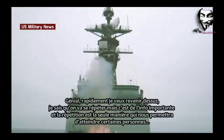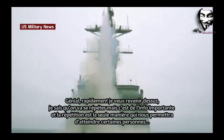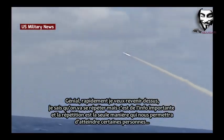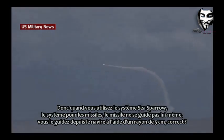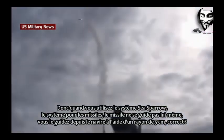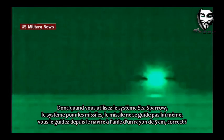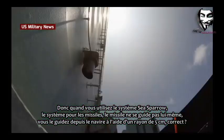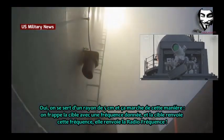Wow. That's amazing. So real quick, because I want to review, because I know we're going to be kind of beaten on this, but this is important information, and repetition here is the only way we're going to get through to some people. So when you're using the Sea Sparrow missile system, the missile is not guiding itself. You are guiding it from the ship with a 2-inch beam, right? We actually are using a 2-inch beam.